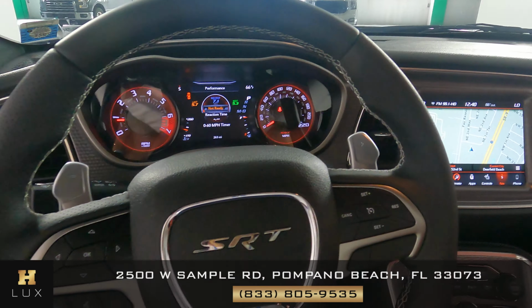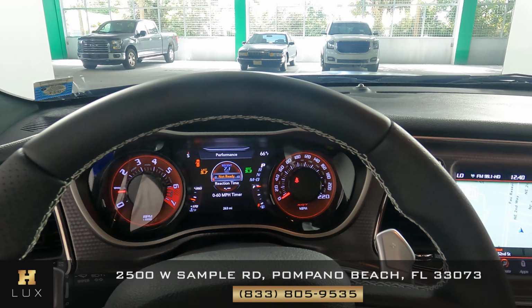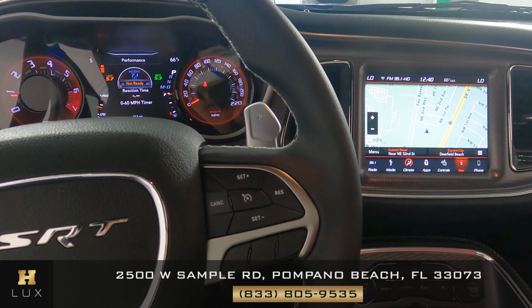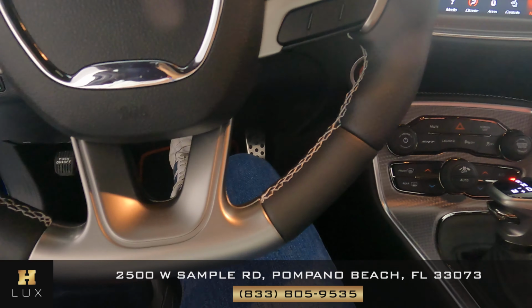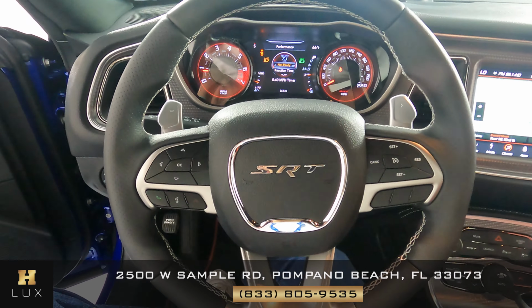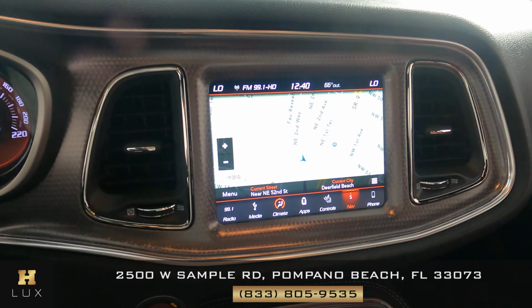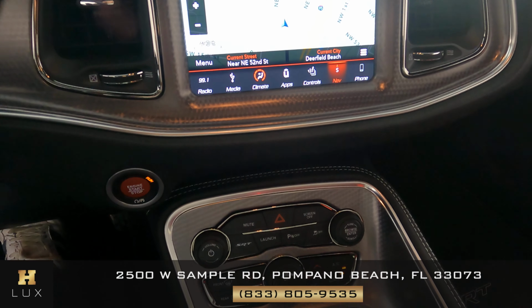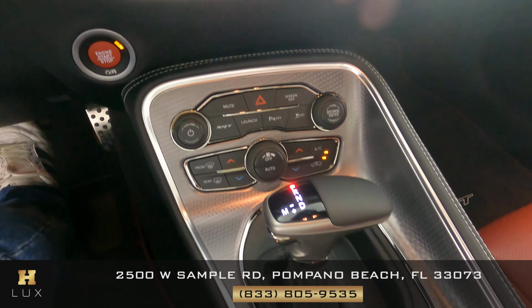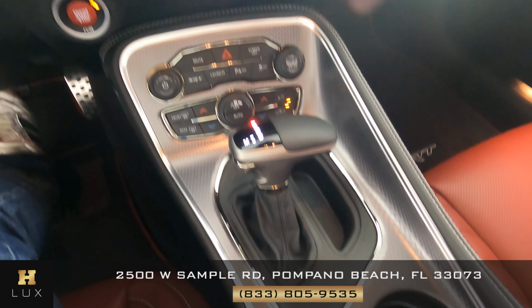Perfect. Now I want to show you the condition of the steering wheel. See if there's any tears along the leather. However, I'm not seeing anything. This steering wheel is in perfect condition overall. And now we can move on to the console, checking the condition of the buttons and knobs. Everything looks good.